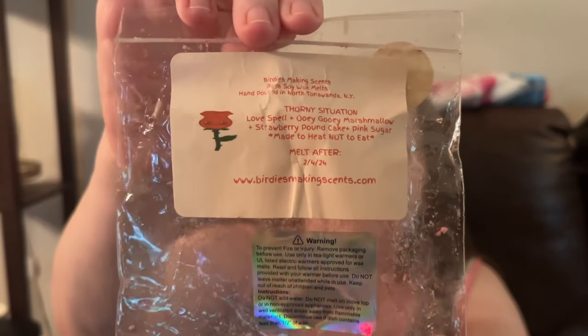From Birdies Making Sense, I wore them through Thorny Situation. This was a beautiful piece of wax. It was a thick heart shape with a rose on top. Love Spell, Ooey Gooey Marshmallow, Strawberry Pound Cake, and Pink Sugar. I did this in my smallest bedroom, and I got mostly the Love Spell with a little bit of that Pink Sugar.